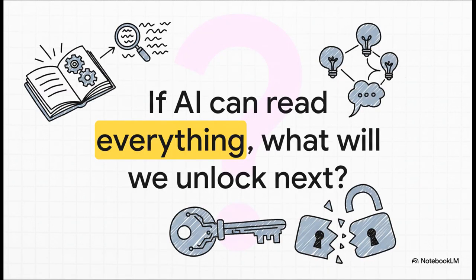You know, for the first time, we are right on the edge of having an AI that can read and actually understand pretty much any text it sees. And that brings us to one last thought to leave you with. The question really isn't, can AI read anymore? The new question is, if AI can read everything, what on earth are we going to unlock next?